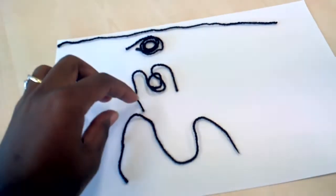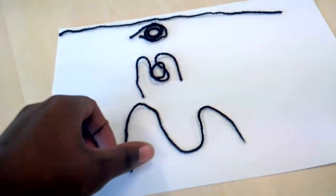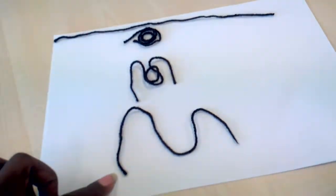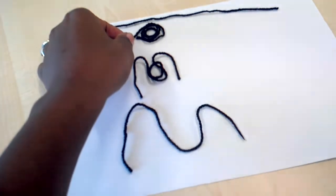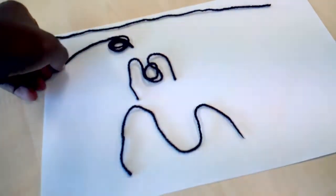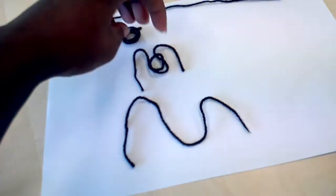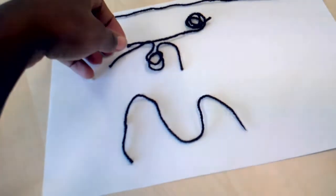This one is also harder to manage, but not as hard as this coil. This last one is much easier to manage. So when you need to make sure that your hair is manageable, you need to open the coil up gently, as I'm going to be doing now.